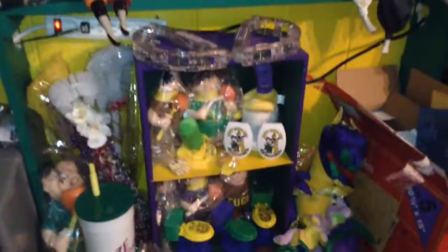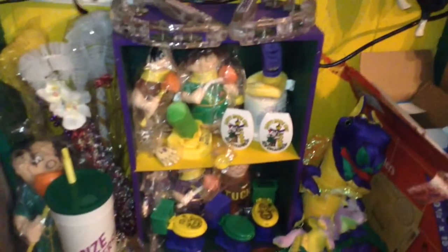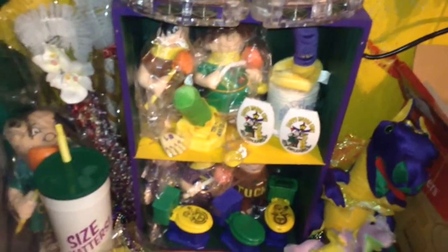And down here, that's all Crew of Tux. Crew of Tux King, he rides his throne, which is a toilet. His porcelain throne is on the float. So one of their deals is plungers.